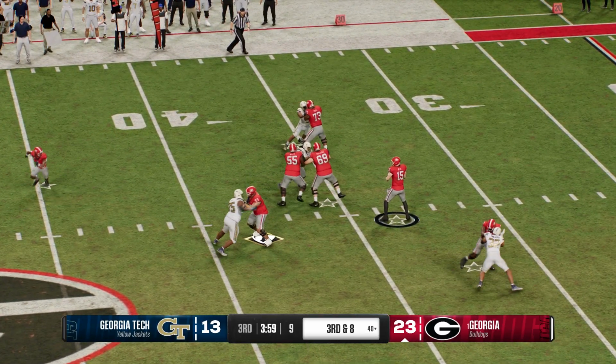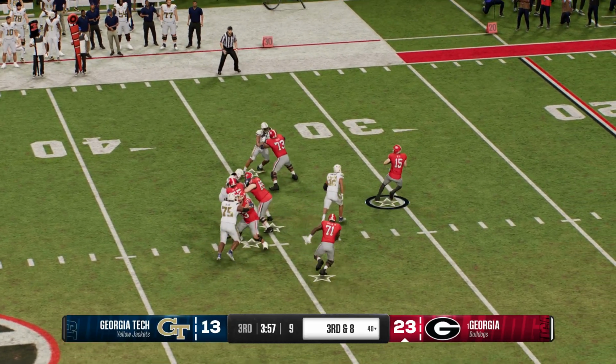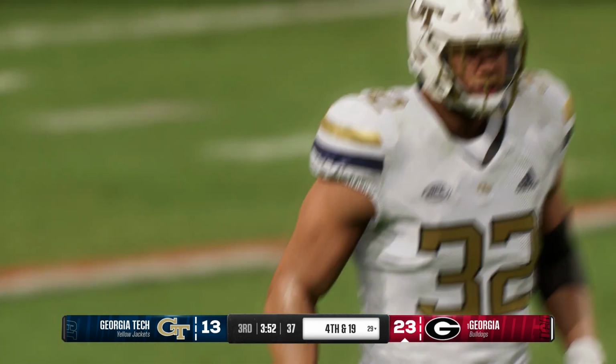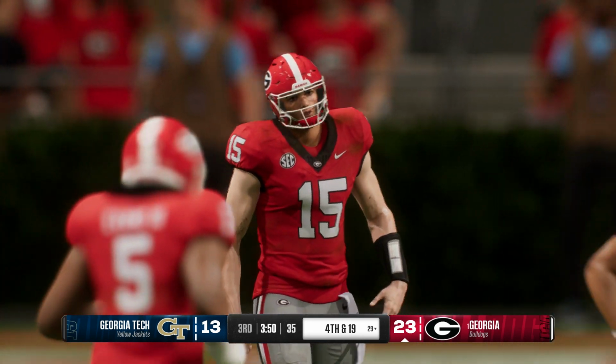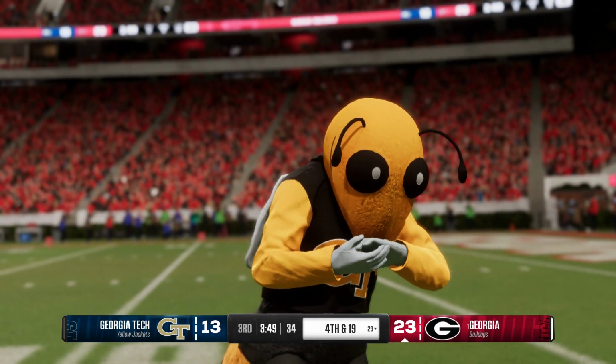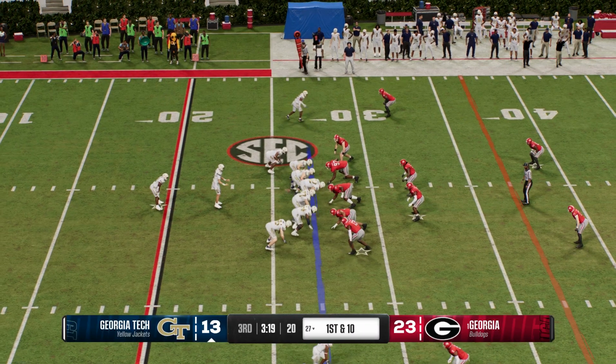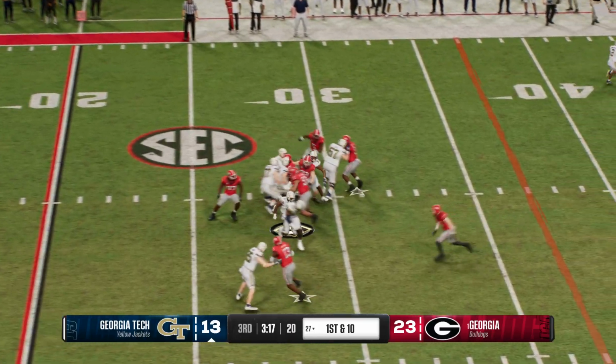Dropping back, looking to throw for the first down. Running out of time in the pocket. The play could not escape the pass rush. And I'm shocked this guy is trying to get outside and make a play, Chris. You know what? Back out there. Tough to win these games kicking field goals. They know they need to reach the end zone this time.